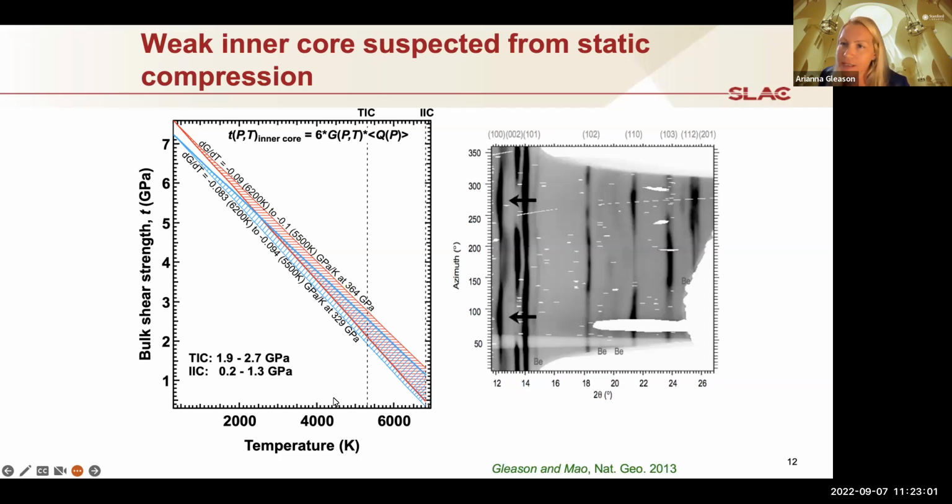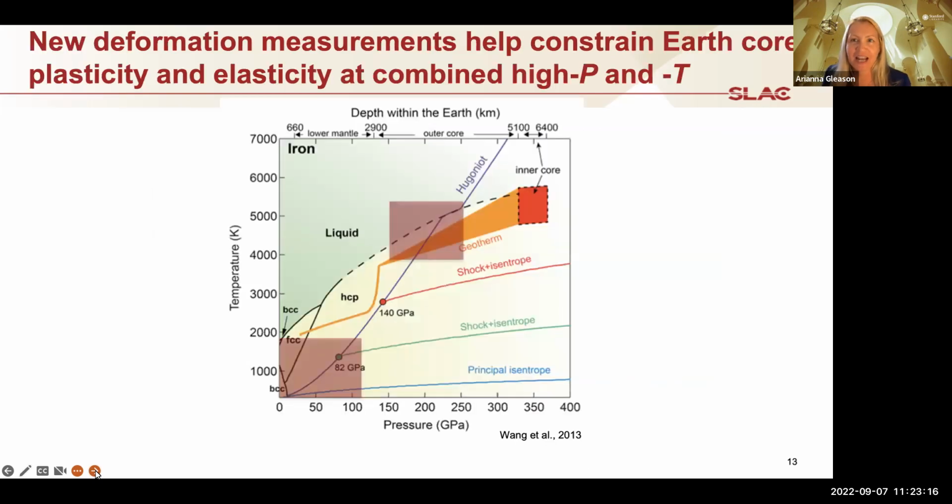But we said, that's not good enough. We should optimize for exploring the strength at combined high pressure and temperature. And one tool we can use is dynamic compression. And so we set up to do an experiment at the MEC end station at LCLS, and we wanted to target two regions on the iron Hugoniot. So here I show a phase diagram of temperature and pressure, and the principal Hugoniot for iron is this purple curve.